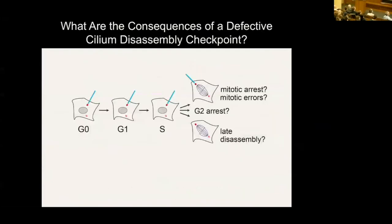So what we're looking to understand now is what happens to these cells if we look at later stages in the cell cycle. We saw that they can enter S phase. What happens next? Do they arrest later in the cell cycle? Do they arrest in mitosis with a cilium still present? Do they proceed through mitosis? Or does this lead to mitotic errors or some types of events that might actually contribute to cancer formation?